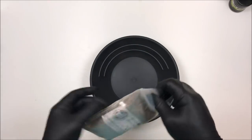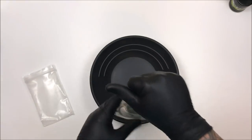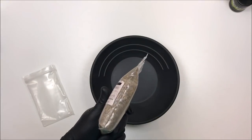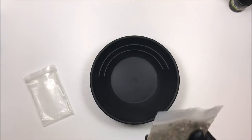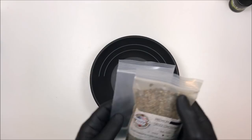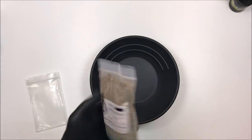So, first, I love the bags he uses. He uses really, really thick Mylar bags. I believe they're 8 mils. It might be 12s. They're really thick. And he always double bags them. In fact, this one actually came triple bagged, but the other bag was a really big one, and I repurposed it for something else. So, here we go.